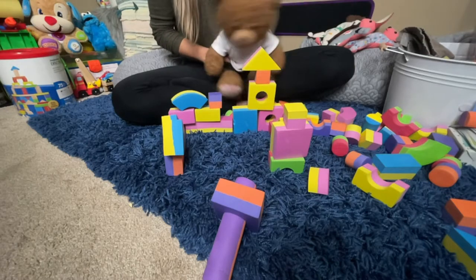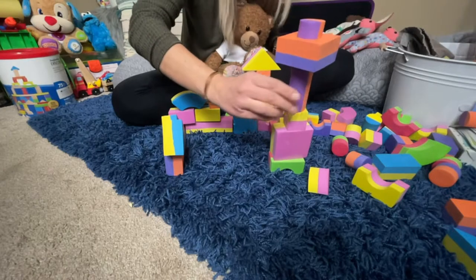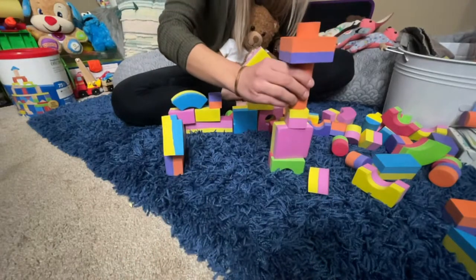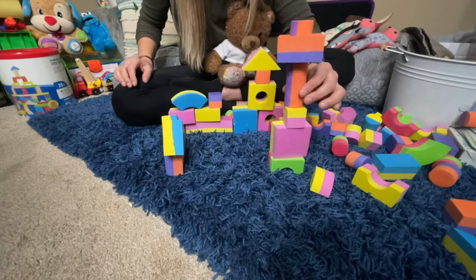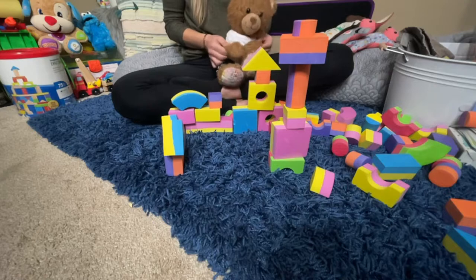Uh-oh. Oh, no. Hey, what happened? My blocks fell. That's okay. I have to try again. I'm going to try again. Let's do it. I'm going to put it back on top. Uh-oh. Try again. Uh-oh. Try again. Stay. Yay! Thank you, Teddy. Thank you.